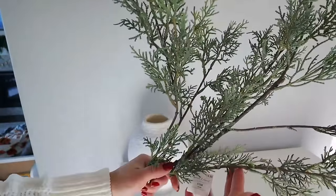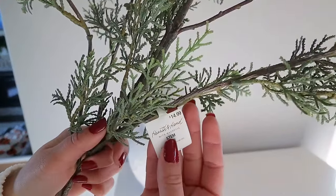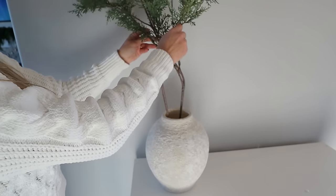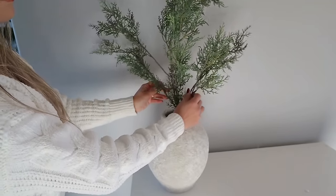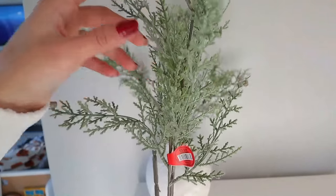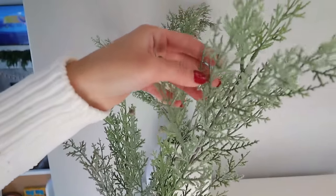And the first thing I wanted to add is that beautiful vase that I DIY'd, creating that beautiful stone finish. And then I'm adding the cedar stems I got at Target. They are beautiful and very realistic. And some of the other stems that I got at Hobby Lobby.